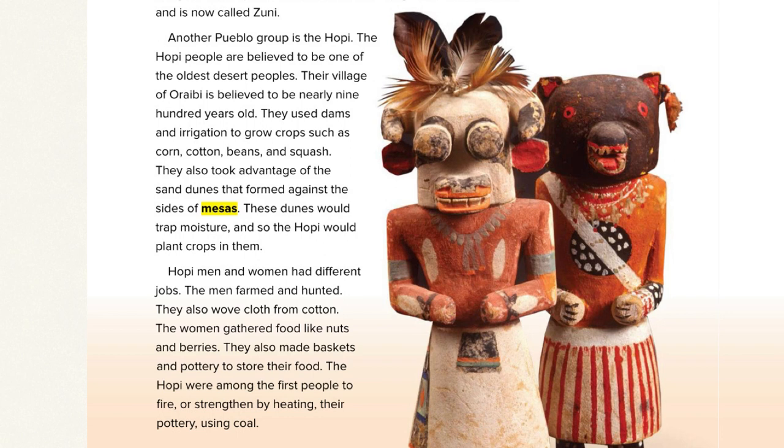Another Pueblo group is the Hopi. The Hopi people are believed to be one of the oldest desert peoples. Their village of Oraibi is believed to be nearly 900 years old. They use dams and irrigation to grow crops such as corn, cotton, beans, and squash. They also took advantage of the sand dunes that formed against the sides of mesas. These dunes would trap moisture, and so the Hopi would plant crops in them.